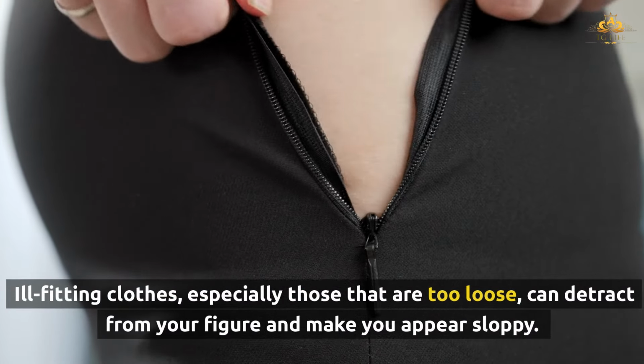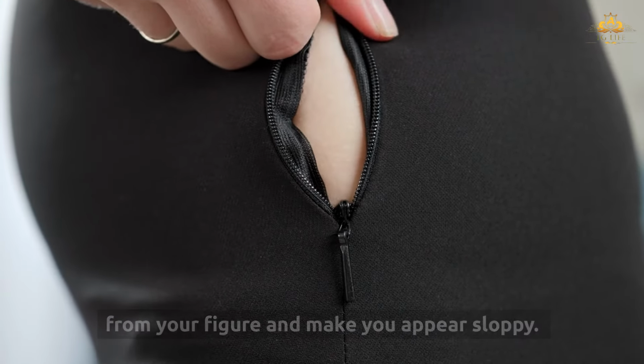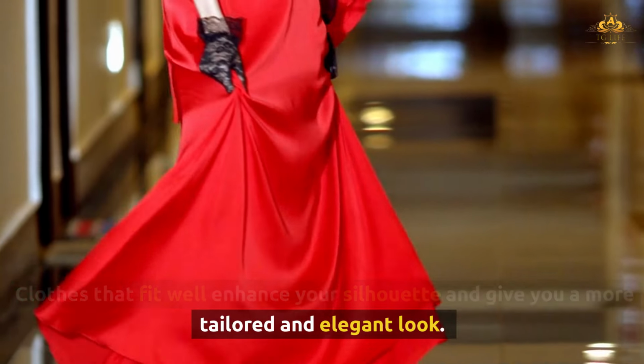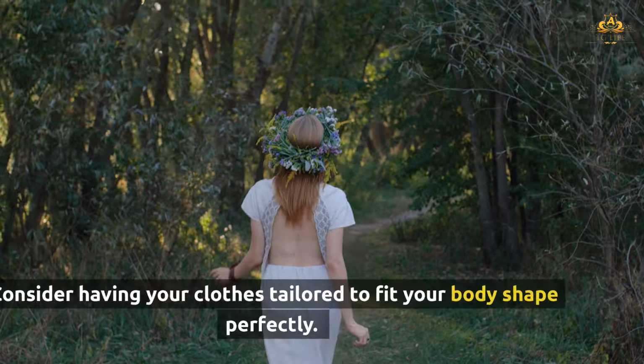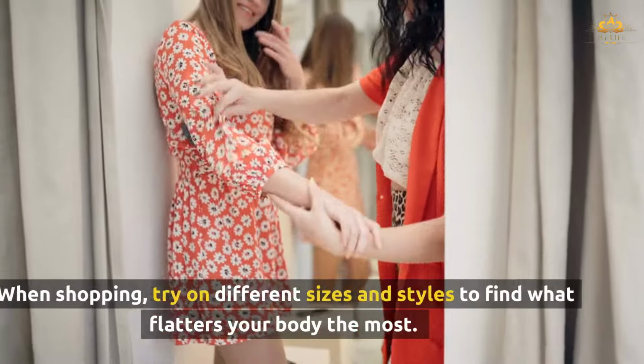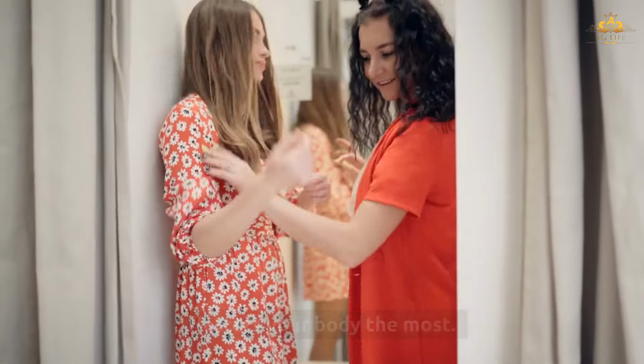Ill-fitting clothes, especially those that are too loose, can detract from your figure and make you appear sloppy. Clothes that fit well enhance your silhouette and give you a more tailored and elegant look. Consider having your clothes tailored to fit your body shape perfectly. When shopping, try on different sizes and styles to find what flatters your body the most.